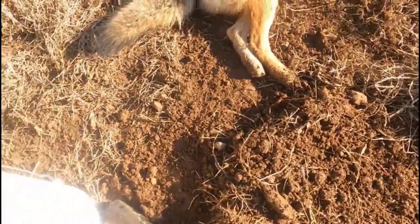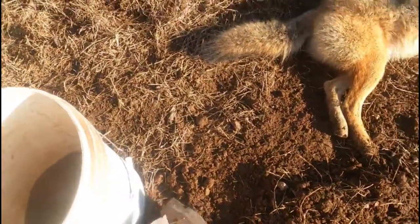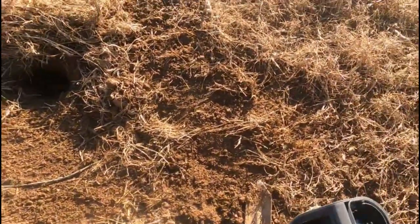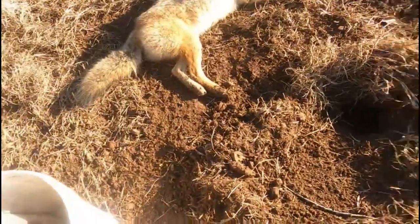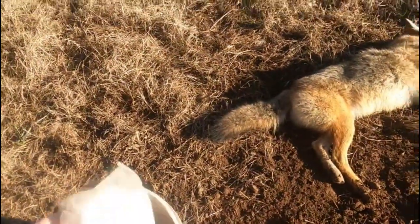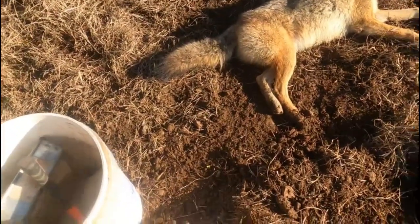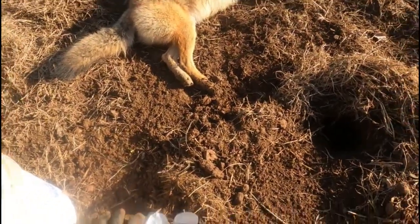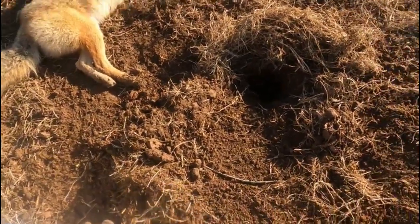Okay. Got that on there pretty good. All right, there you go. That's a finished set right there. I'll put a little bit of my commercial bait down in there this time, only because I got that rabbit down in there, but I'm going to put a little different smell down in there too.